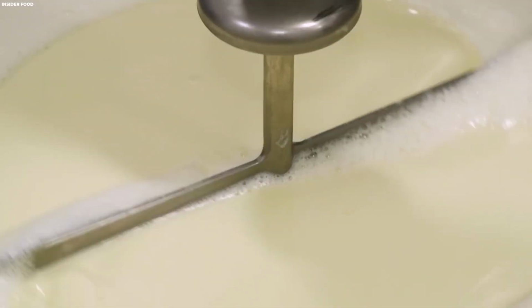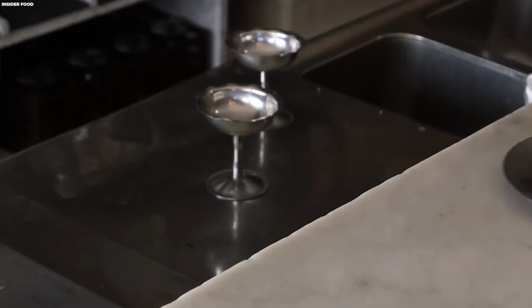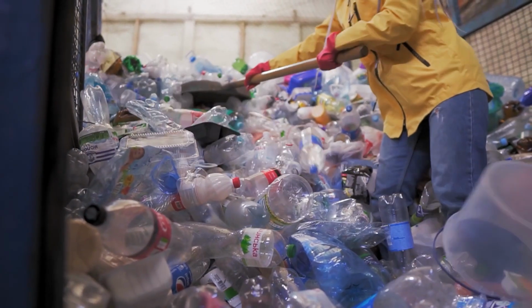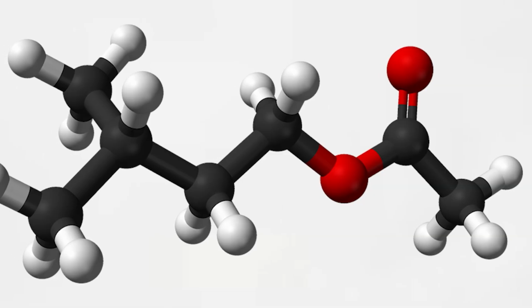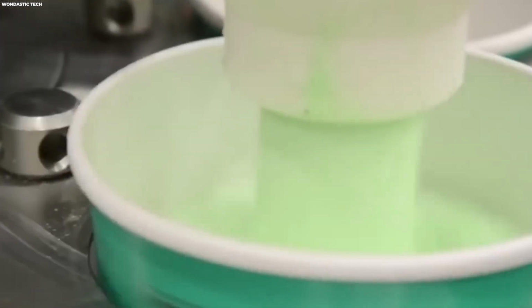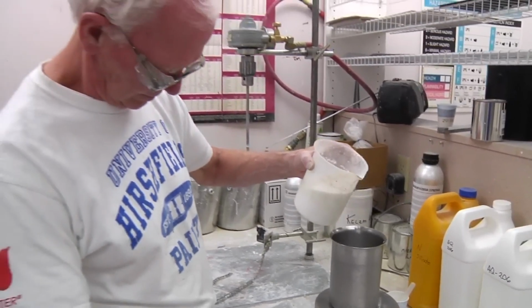Many ice cream brands add chemicals that might not be good for us, and some of these ingredients aren't even real food. For instance, butyraldehyde comes from butane, the same stuff used in making plastic. It's added to ice cream to give it flavor, but would you want to eat something plastic? Then we have amyl acetate, also known as banana oil, which gives the ice cream a fruity taste. But guess what? It's used in paint manufacturing and to make penicillin.